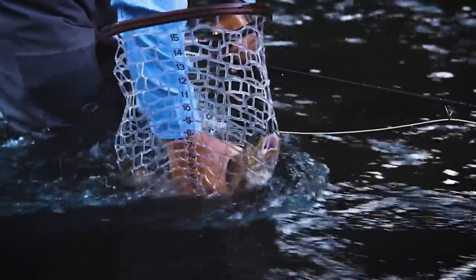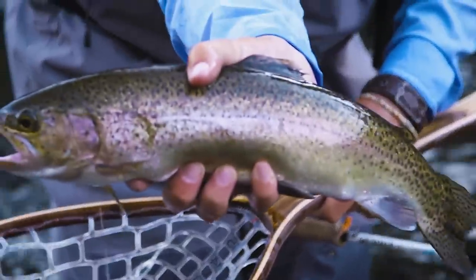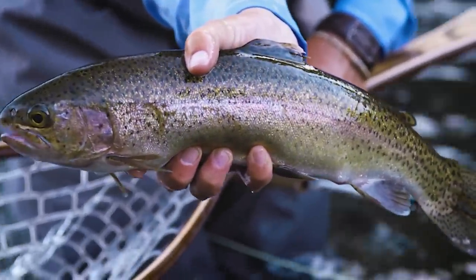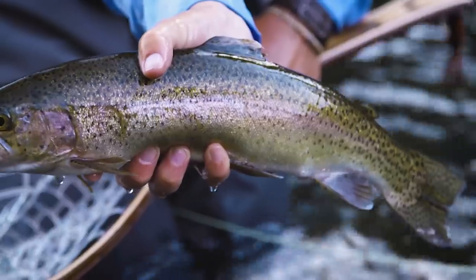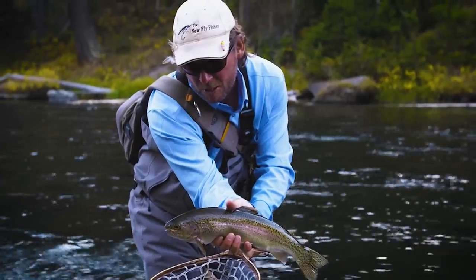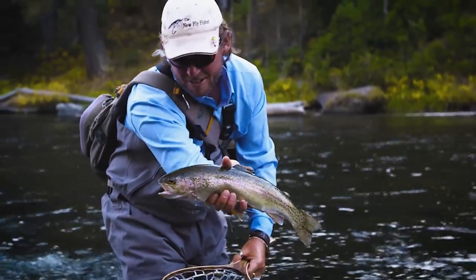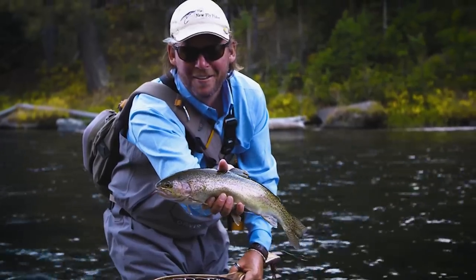All right. Like that. Good fish on a Chernobyl ant. Cannot beat it. Just incredible. Awesome, awesome, awesome. They started small and they're slowly getting bigger. I'll take that all day long.